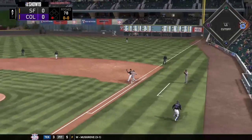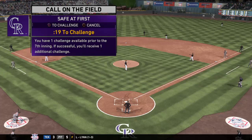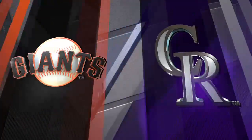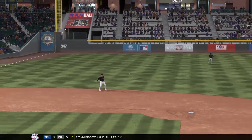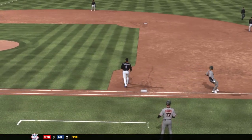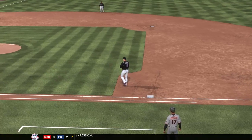Beautiful diving stop. Not in time. Almost a remarkable play, but now the potential lead run is aboard at first. And now it looks like they want some time to review that one here, so they'll check with their replay guys. The call on the field was safe, but it was definitely a bang-bang play and tough for us to tell at full speed.